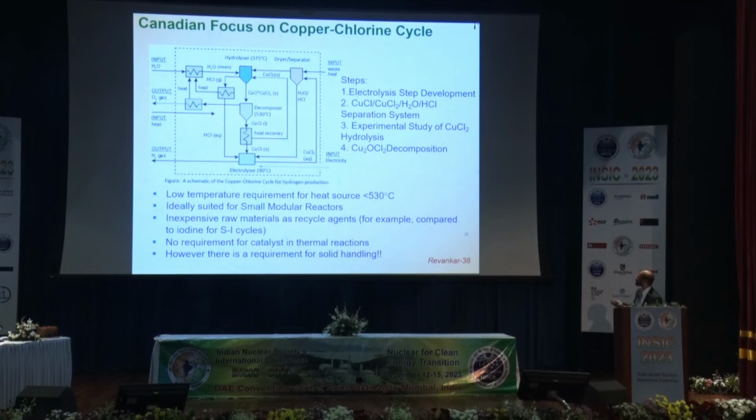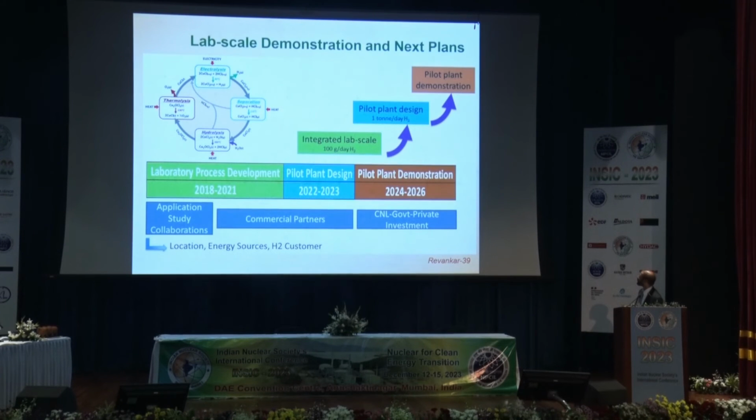And this was also demonstrated at a small scale, almost like an industrial-type design. And you can actually split water using this technology. So this is their plan. It's currently going on. As you can see, commercial partners are looking right now, and CNL and provincial government investments are going on in that respect, and they hope to have a pilot plant demonstration by 2024, 2026.